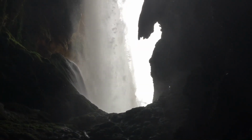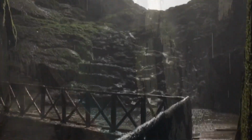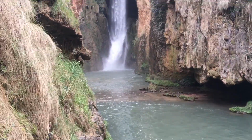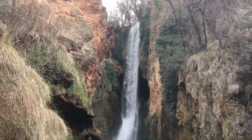We are now behind the waterfalls. This waterfall is called the horse's tail. It does make sense.